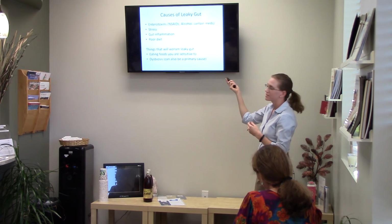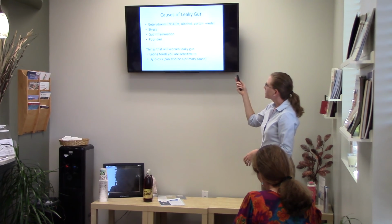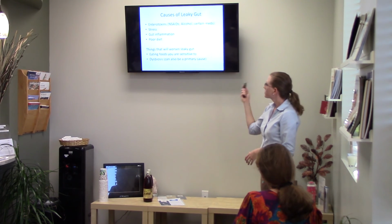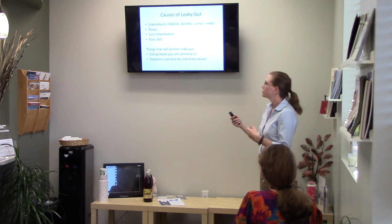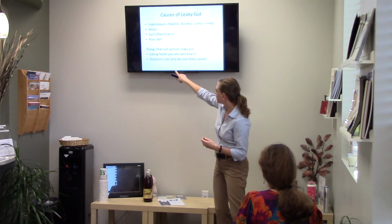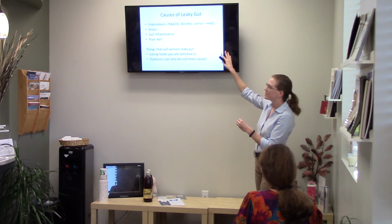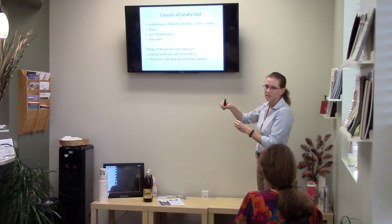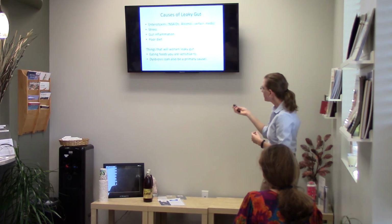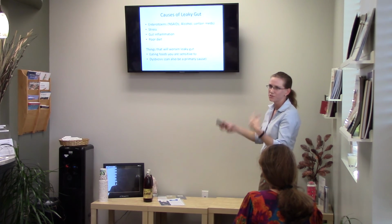So, causes of leaky gut, because everyone wants to know how this started and how they got it. Things like non-steroidal anti-inflammatories will irritate the lining of the gut and potentially do some breakdown. Alcohol can do some breakdown, as can certain medications, stress, inflammation, and poor diet. Dysbiosis can be a primary cause. Eating the foods you're sensitive to can be caused by leaky gut, but it also will worsen the leaky gut too. And it's all a cycle. The more of this stuff you do, the more damaged it gets.